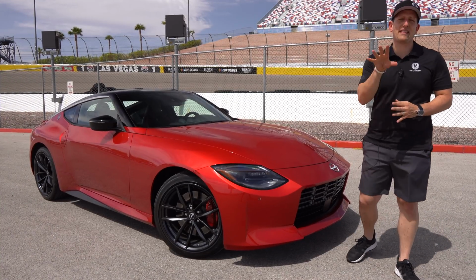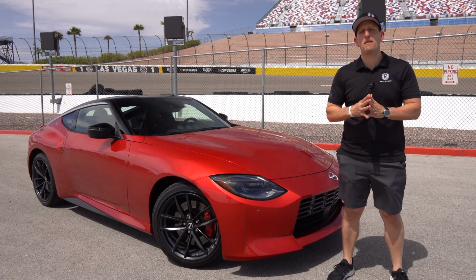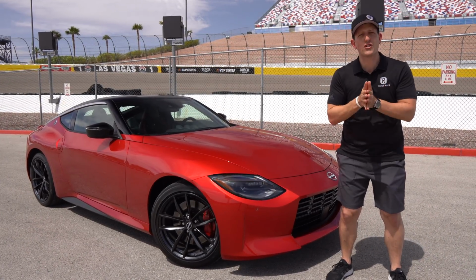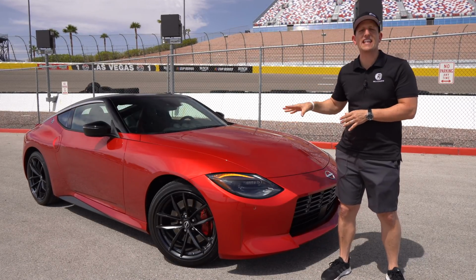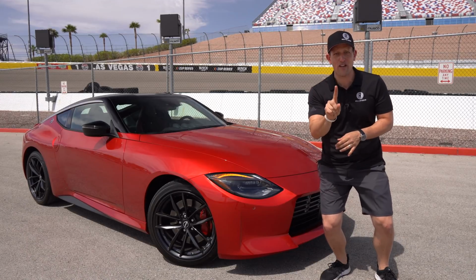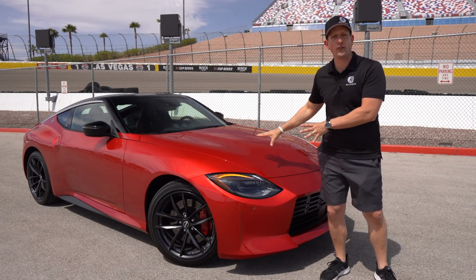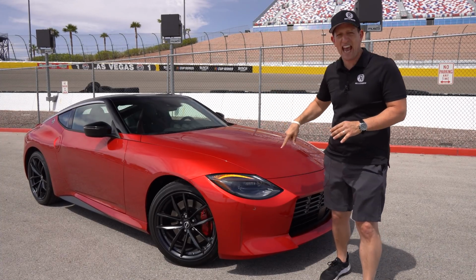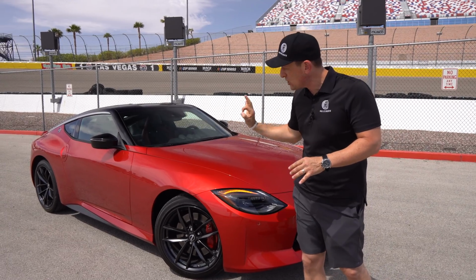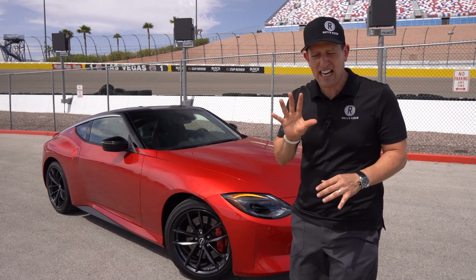We are here at the famous Las Vegas Motor Speedway for that first drive that you have been yearning for. This is it. This is the first drive and official pricing of the all-new 2023 Nissan Z. But before we get into this performance trim of this iconic Japanese sports car, let's talk about what's going on here.